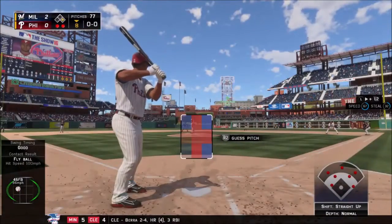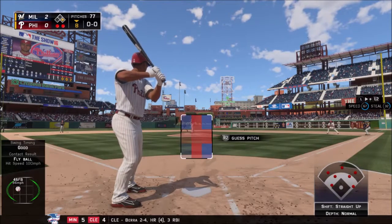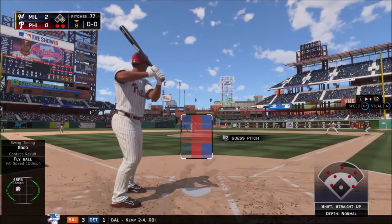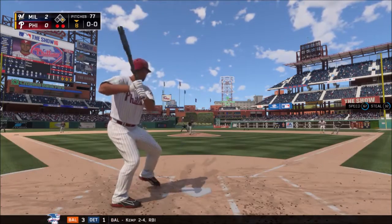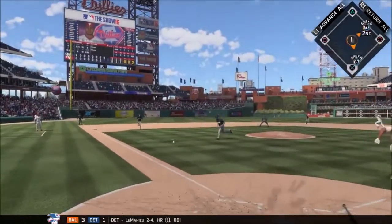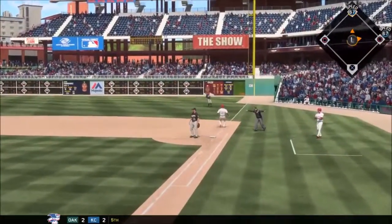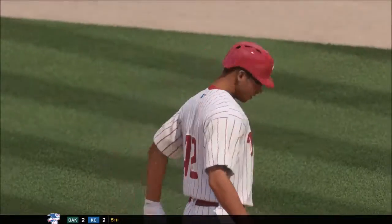Michael Taylor ready to take another shot. Went down on strikes his last time up. Yep, they sent him packing last time, so maybe they have a pretty good idea of how to attack him again right here. Very weakly on the ground. And the inning is going to continue here as he reaches on an infield single.